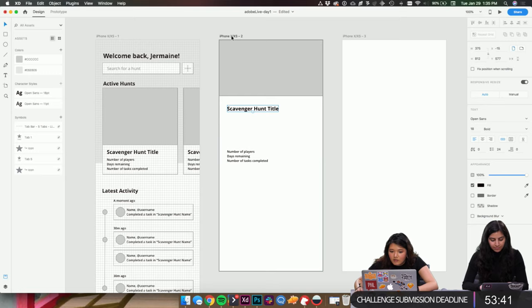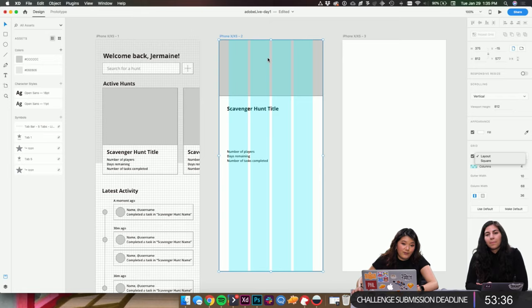I've got to turn my grid on. Oh, that's not what I wanted. There's also a layout grid in XD, if you didn't know, but I prefer to use this square grid.